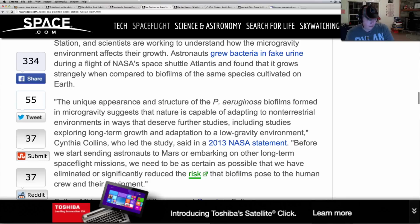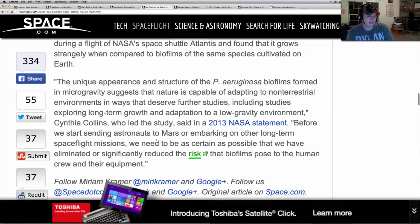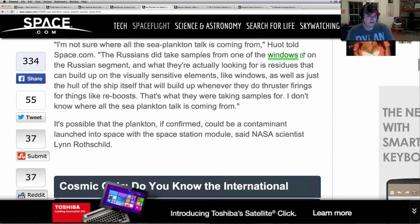Before we start sending astronauts to Mars or embarking on other long-term spaceflight missions, we need to be as certain as possible that we have eliminated or significantly reduced the risk that biofilms pose to the human crew and their equipment. That's just pretty cool.